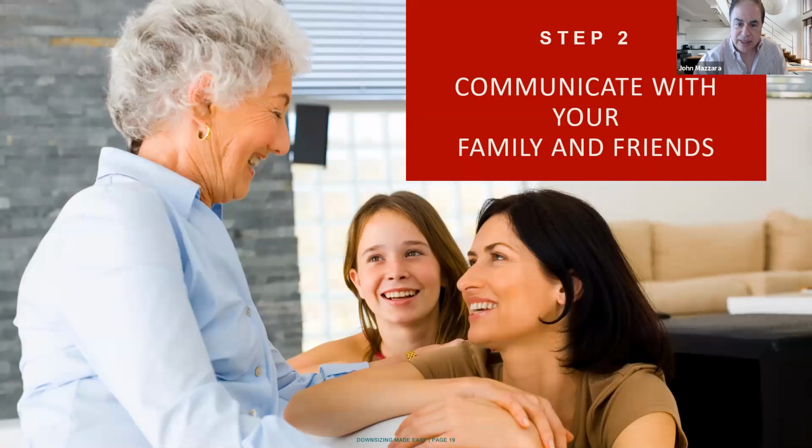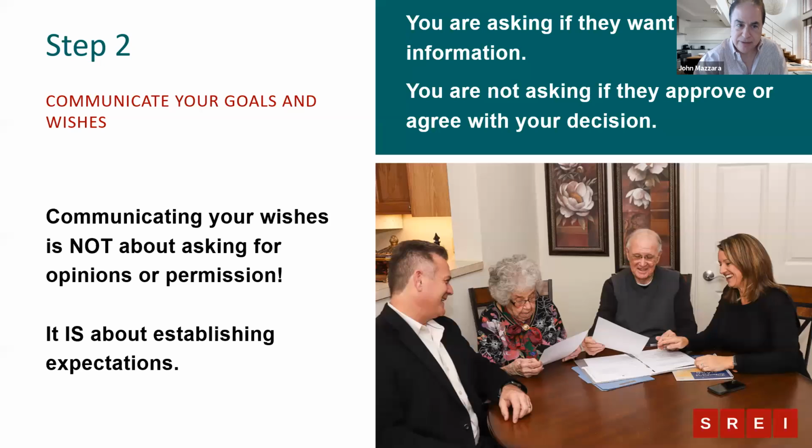Second step is to communicate with your friends and family what your intention is. So how do we do that? Well, you could do it in writing. You could do it in a small meeting. But again, you're not asking people for permission. You're just telling them what you're going to do and seeing if they have any constructive, positive input on how to make that move a little bit better.